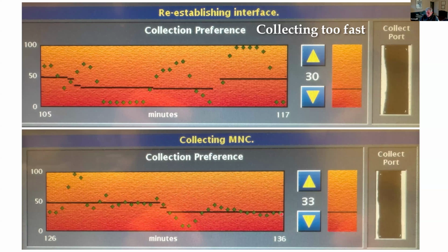And I forget how often, these little green dots represent the density or the color, the grayscale of the collection product that's coming up the collect port. And so it finally recognizes, ooh, I'm right there. This is where they want me to be. I'm going to start collecting. At this point, we'd say, all right, go ahead and start collecting. But we wasted a lot of time, a couple of hours, trying to get this collection to stabilize.